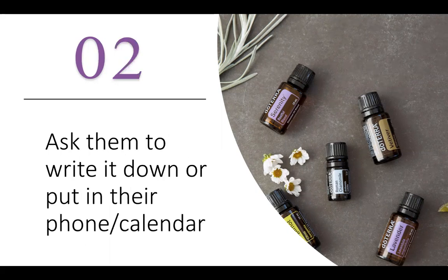Number two is ask them to write it down or put it in their phone or calendar. If you're like me, or the people you're scheduling are like me, I forget things just like that if it's not written down. And so just that quick reminder for them to put that in your calendar or put it in your phone. Now, if you're on a phone and you have their contacts, you can send them an invite when you put it in your phone.